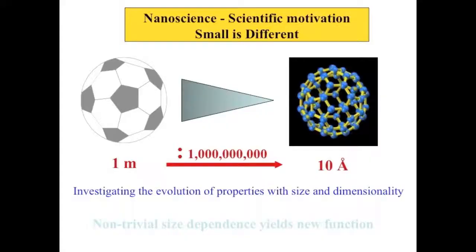And there are other roads. One of the differences between the macroscopic world and the nano world is that in the macroscopic world you can take an object, scratch it, deform it, change it, and its properties are not very much changed. If you take a football, one of the old type, the black and white ones, and you put an atom in each corner and you shrink it just 1 billion times, you get a molecule called fullerene or buckyball, a 60 atoms football, which is less than 1 nanometer in size. 1 nanometer is 1 billionth of a meter.